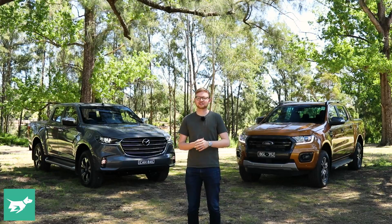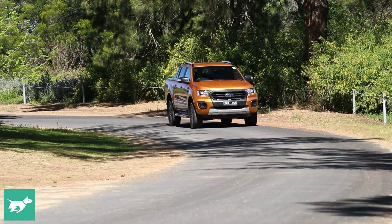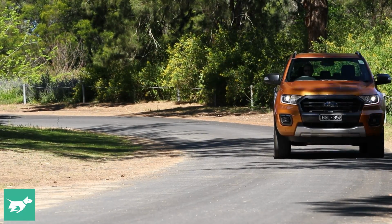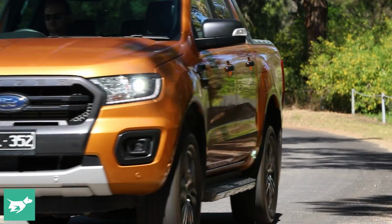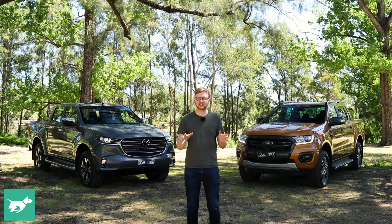Whereas the Ford Ranger, seen here in PX Mark III Wildtrak guise, continues on with the same fundamental chassis that the BT-50 used to be based on. However, the Ranger has had so many upgrades that the Mazda BT-50 missed out on in its previous gen. But the point I'm coming to is, which is better?